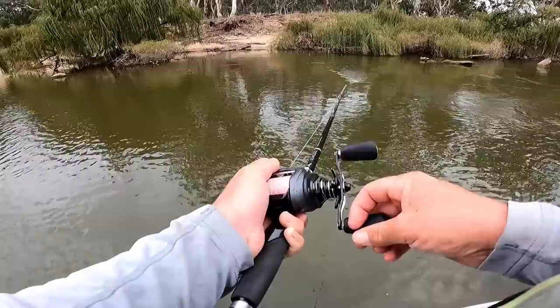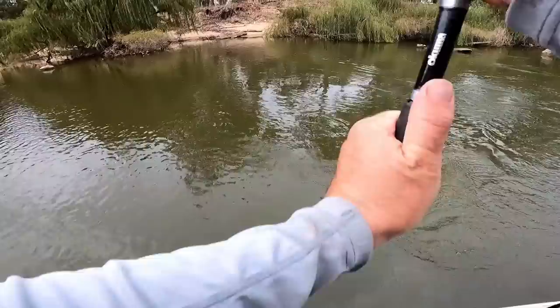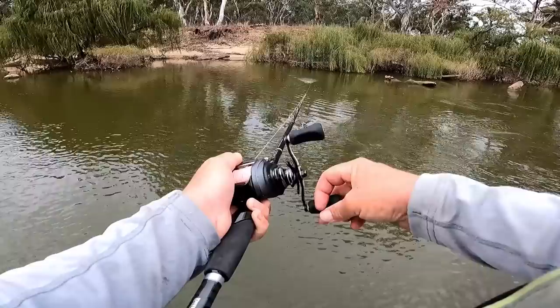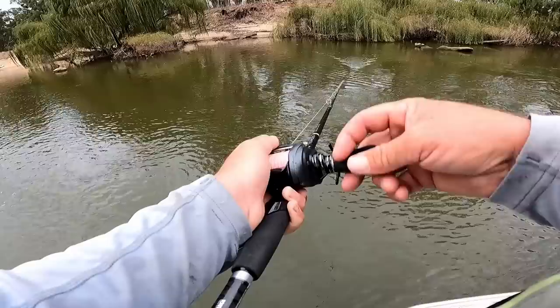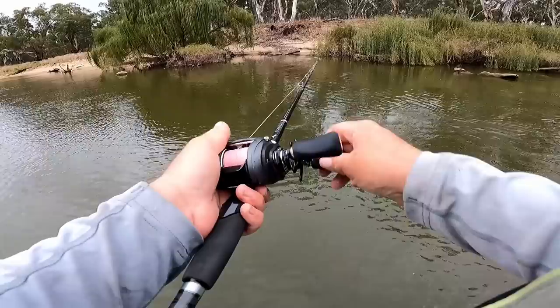It just looked like the perfect spot in front of that willow. Didn't actually feel like it hit the lure though. It might come back. Nice to be getting bites. Got none from three. Awesome. That's surface luring for you.